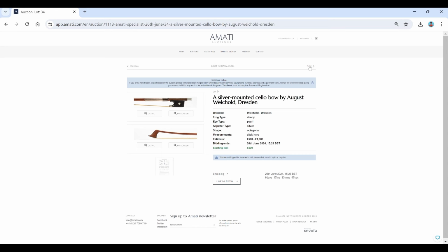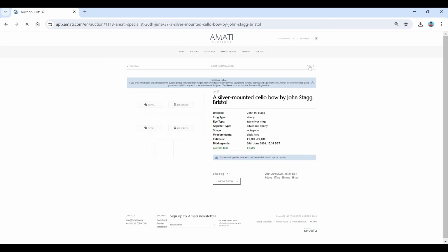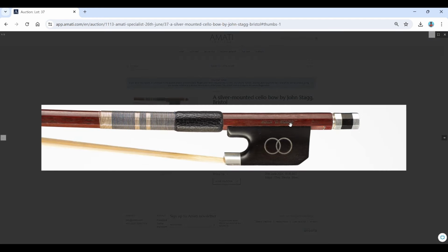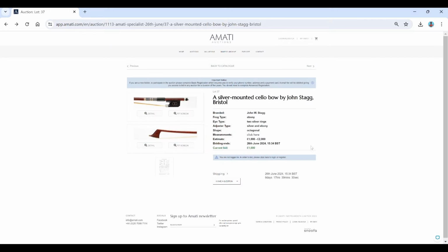Silver mounted cello bow by August Weichold. Silver mounted cello bow branded G. Rudy Steinel. Silver mounted cello bow 20th century. Silver mounted cello bow by John Stagg, Bristol. These are pretty nice bows. John Stagg, really good maker there. Estimate 1 to 2, current bid 1, not too surprised.